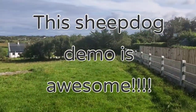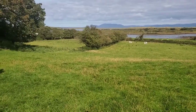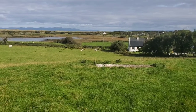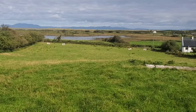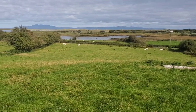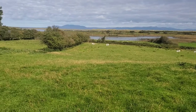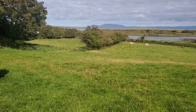Your head. Now, if I don't make any more sounds, Mo's going to find her way to the far side of those sheep. And when she's in a position that will send them towards me, then she will approach. If I don't make any more sounds, she should reappear on the far side of those sheep. And these sheep, the sheep she should send in my direction. I cross my fingers.